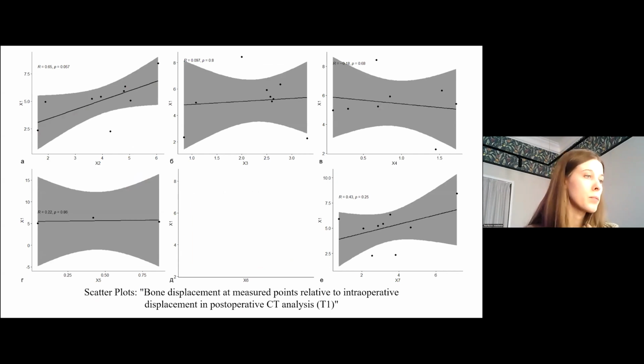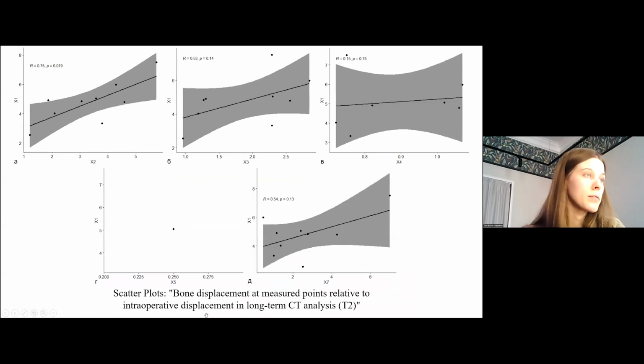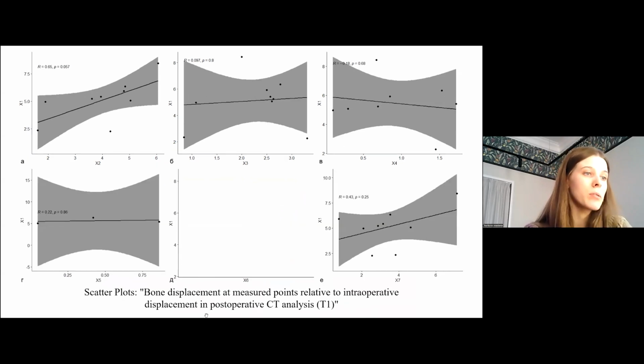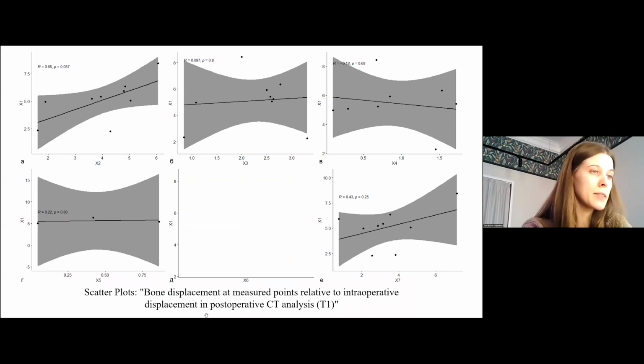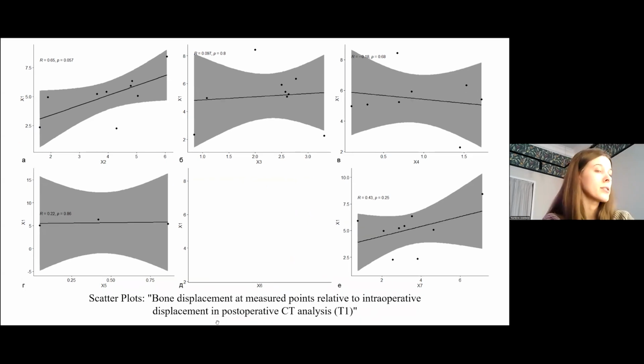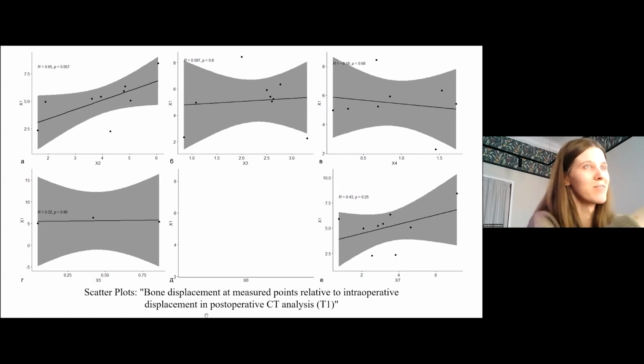For T1 measurements, the following conclusion was drawn. There is a moderate positive correlation between displacement at points x2 and x7 and intraoperative displacement of the bony segment. Point x2 was displaced by an average of 85% and point x7 by 75%. No correlation was found between displacement at points x3, x4, x5, and intraoperative displacement. Displacement at point x5 was observed in only 3 cases and was minimal. Point x6 remained stable in all cases. The junction of the zygomatic process of the temporal bone and temporal process of the zygomatic bone will be stable in any case.